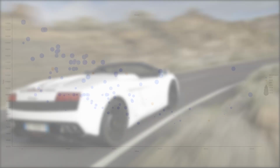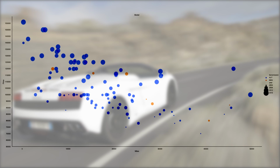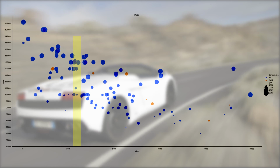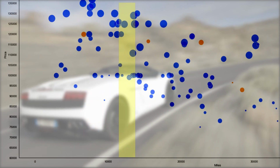So let's see now how that compares to the rest of the market. Let's start by having a look at the relative value plot, and this is the same type of graph as what we used for Tyler's 360. And I by the way removed all of the special edition Gallardos so that they won't mess with the statistics in the market. Now if we look at around 13,000 miles, which is the mileage of S. Gallardo, then we can see that there are a lot of cars for sale. Naturally, however, these are mainly newer cars, as you can see from the size of the bubbles. Also, you can see that these are mainly cars which have an automatic gearbox.